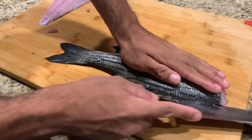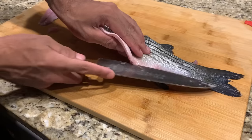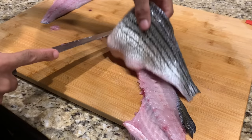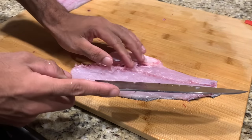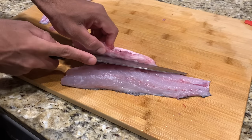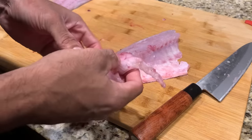Same thing, we're gonna make a guideline coming down the back. Then we're gonna come along the spine. Flip. Belly side. Just like that. You can save this and use this for fish stock. And next we're gonna take off the rib bones. But stay pretty close to them so you don't lose this precious belly meat. I bet you this is gonna be good. All right, this fillet's got the ribs off. Same thing on this one.